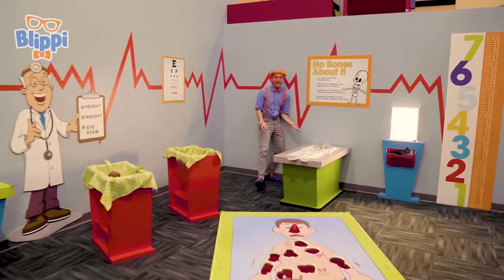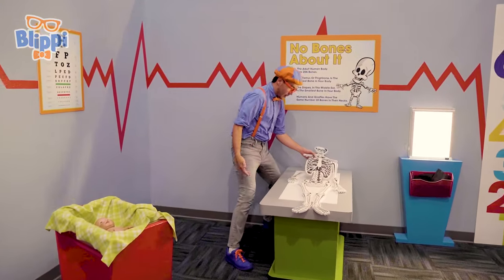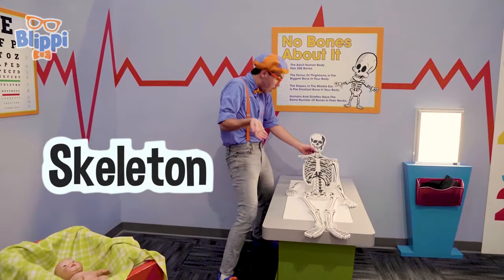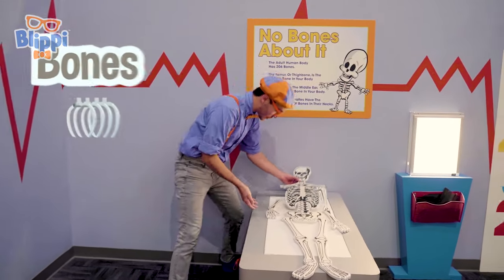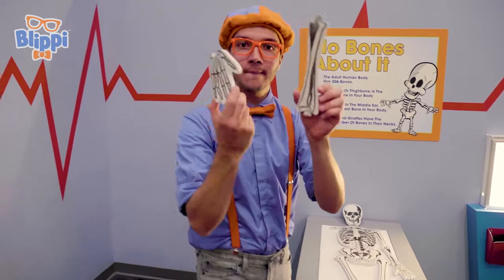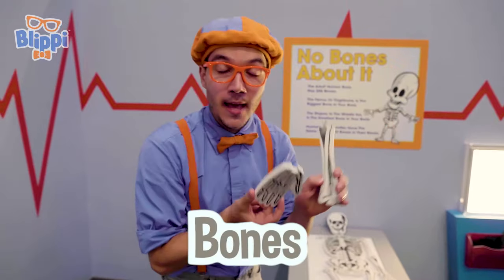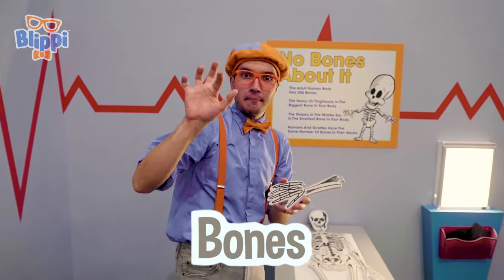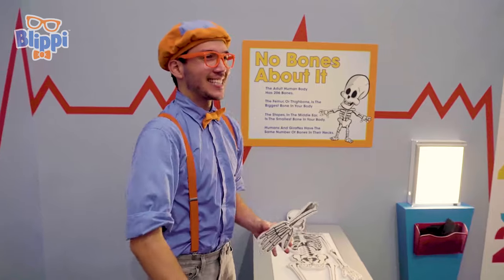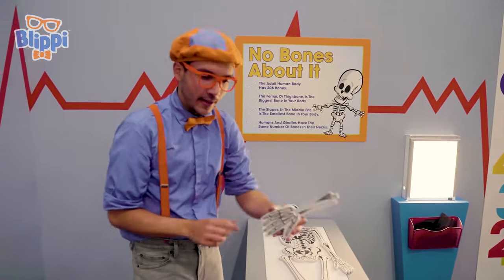Whoa, look at this. Do you see it? This right here is a skeleton. Whoa, there are so many bones. Yeah, bones. Do you know what a bone is? These are different types of bones. And a bone is what helps make you up. Yeah, helps you stand nice and tall. Yeah, it's right under your skin.